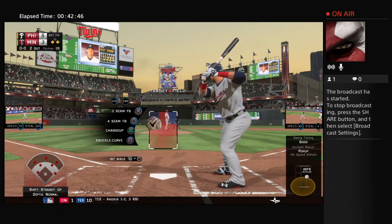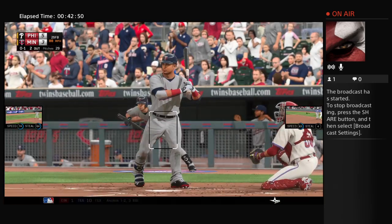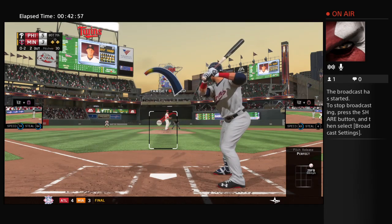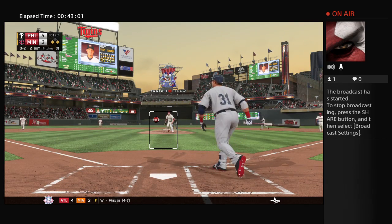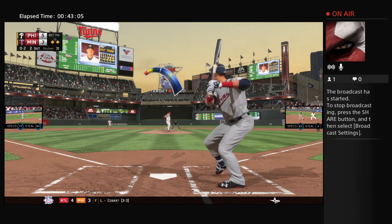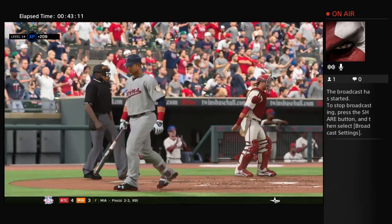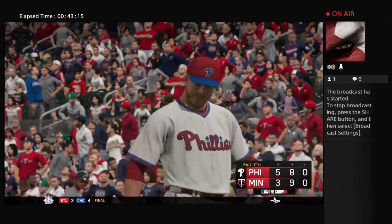Oswaldo Arcia gets a shot now with 2 men on and 2 away here in inning number 7. Fastball in there for a called strike. And that's a called strike at the letters, though that looked high from here. It's 0-2 now. You're running out of chances here. It's the 7th inning. You can't let this rally go to waste. He struck him out. In and out of trouble as the inning is over. Twins strand a pair. Still a 2-run deficit. It's 5-3.